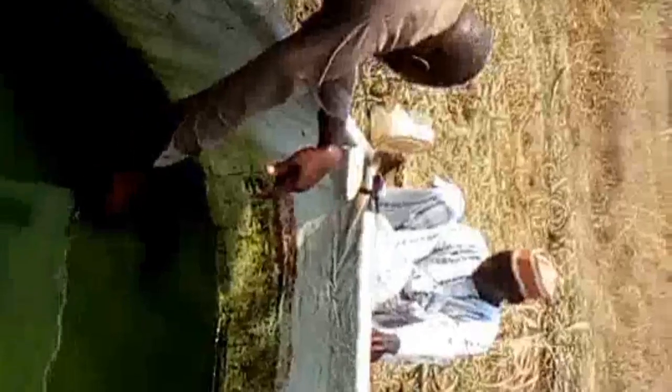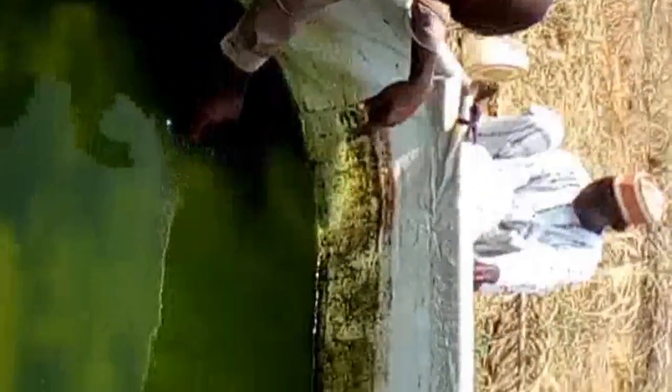So, you can see, gradually we are almost getting the water out of the pond. But we still have enough water here. So we just want to empty the water so that we can use the bucket to pack the fish out of this pond, so that we can think of how to bring in new fish. Keep watching.